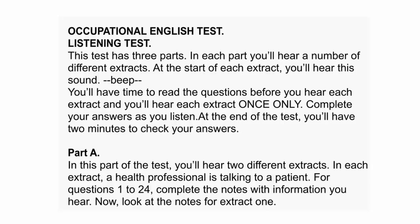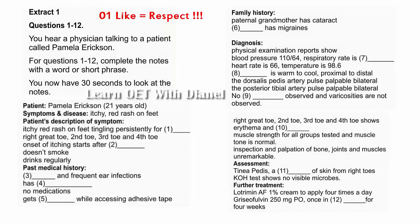Part A. In this part of the test, you'll hear two different extracts. In each extract, a health professional is talking to a patient. For questions 1 to 24, complete the notes with information you hear. Now, look at the notes for extract 1.